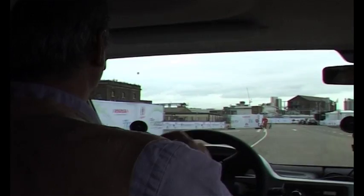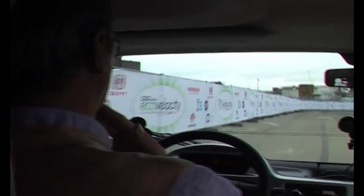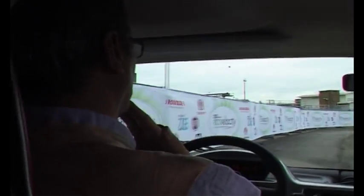So sorry, remind me the kilowatt hours, because you did say it's 12 kilowatt hour batteries. 12 kilowatt hour batteries, yes. So you've got a range in this car, what, 50, 60 miles, something like that? It's 12 kilowatt hour that gives you around 75 to 80 miles in urban cycle.